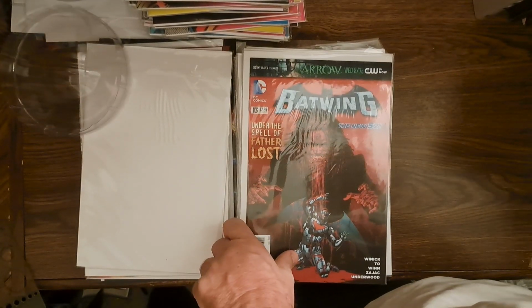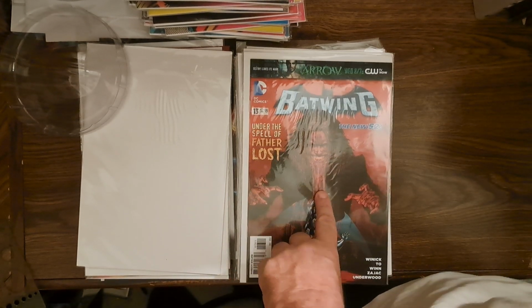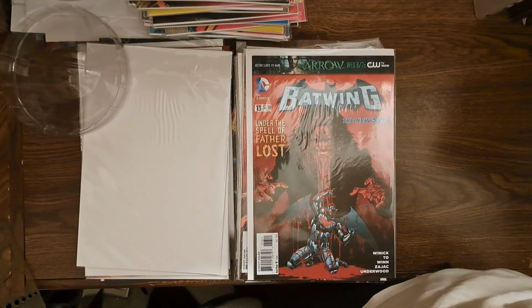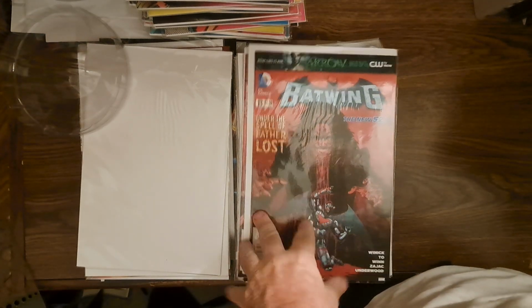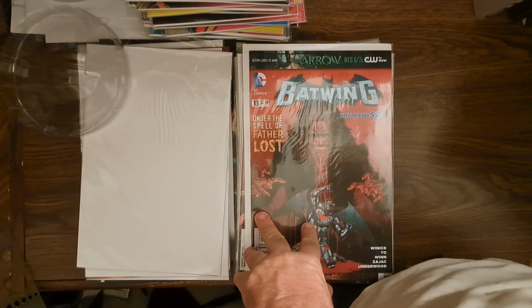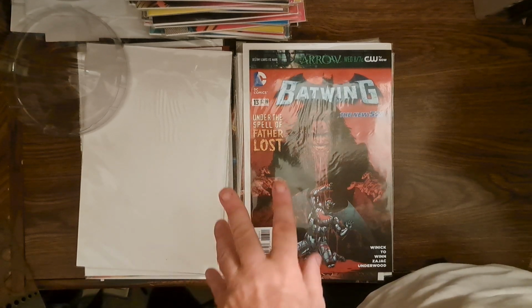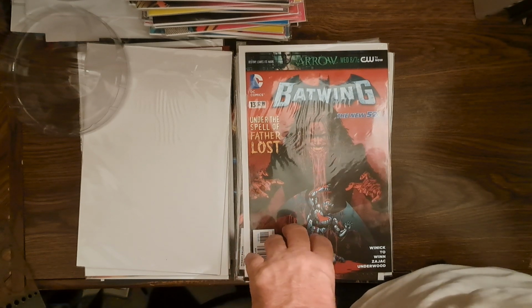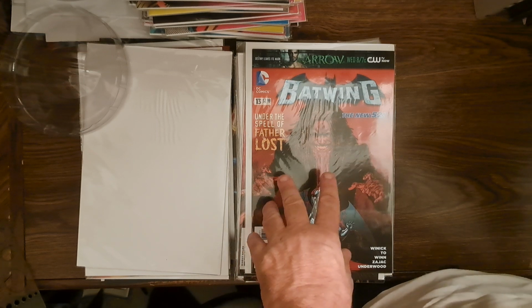Number 13 introduces a cult led by this guy, Father Lost, and a new supporting character that Batman grew up with. But she's a mercenary vigilante type who's going after the cult because, I forget why, something to do with people she knew. And finally the story starts getting a lot more interesting with this issue. This is written well. It's still the same writer, so he's improving by leaps and bounds.